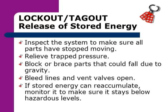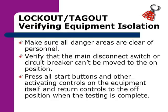Inspect the system to make sure all parts have stopped moving. Relieve trapped pressure. Block or brace parts that could fall due to gravity. Bleed lines and vent valves open. If stored energy can reaccumulate, monitor it so it stays below hazardous levels. Make sure all danger areas are clear of personnel.